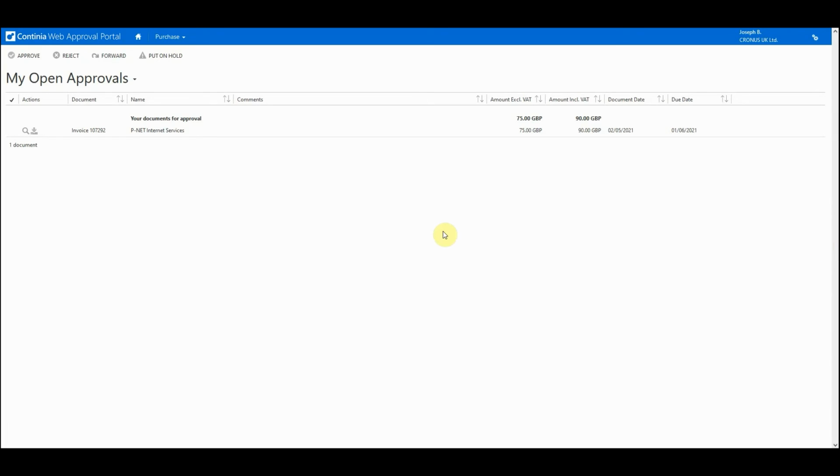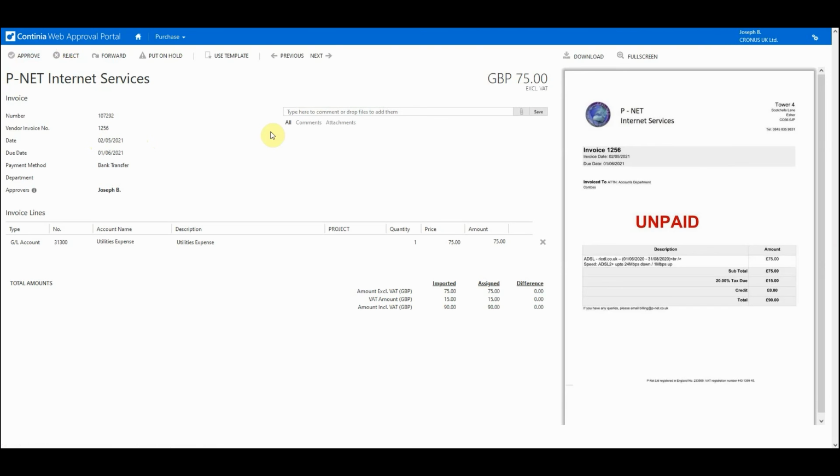I've now switched to a new screen and I'm logged in as a demo user for the approval. I'm logged into the Continia web approval portal, and here I can see a list of all the invoices that have been processed and have been sent to me for approval. In this case I can see the invoice that we've just processed. I can select it and click on it and open it.